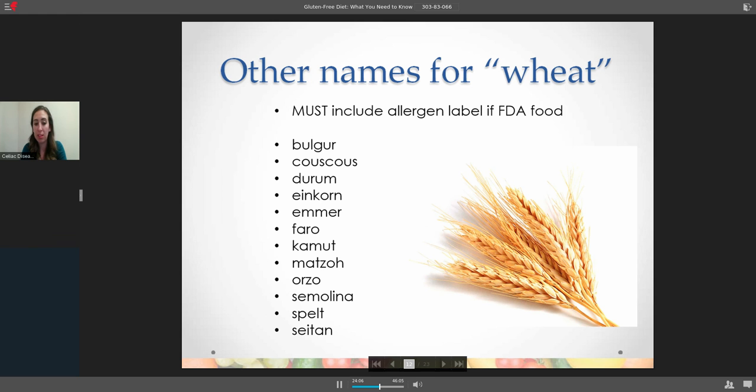These are other names for wheat. And in terms of food labels, you'll always see the warning contains wheat, or you'll see wheat in parentheses. So don't worry yourself with memorizing all these different names for wheat. The times that you want to look out for them is especially at restaurants, because you might not be familiar with which grains are gluten containing.